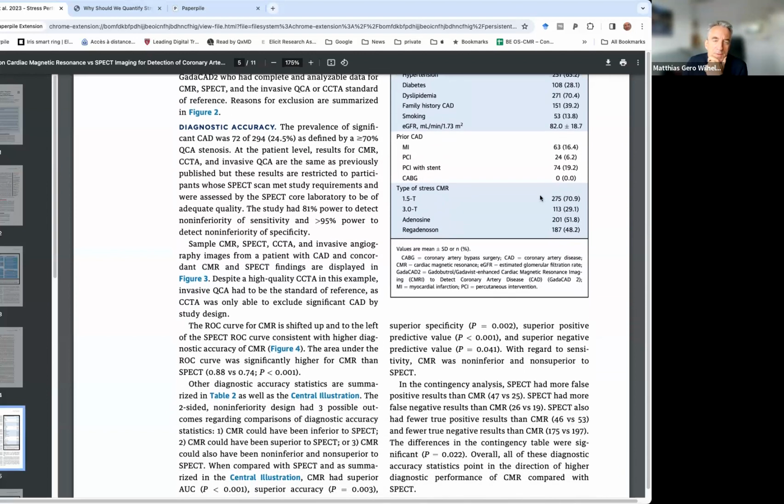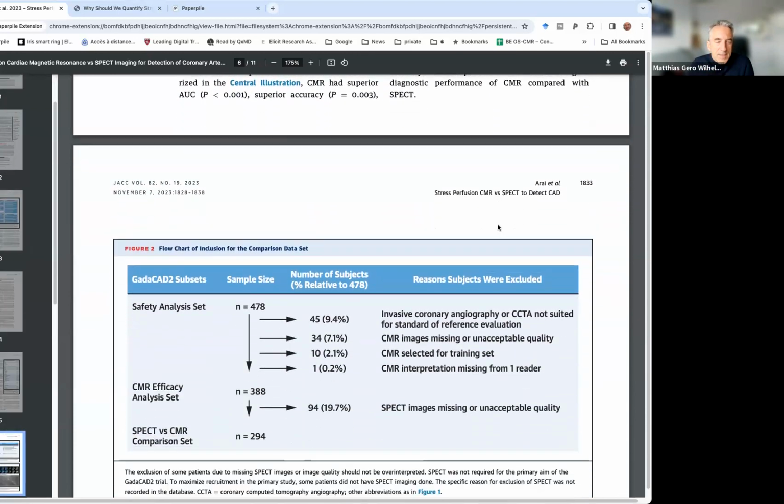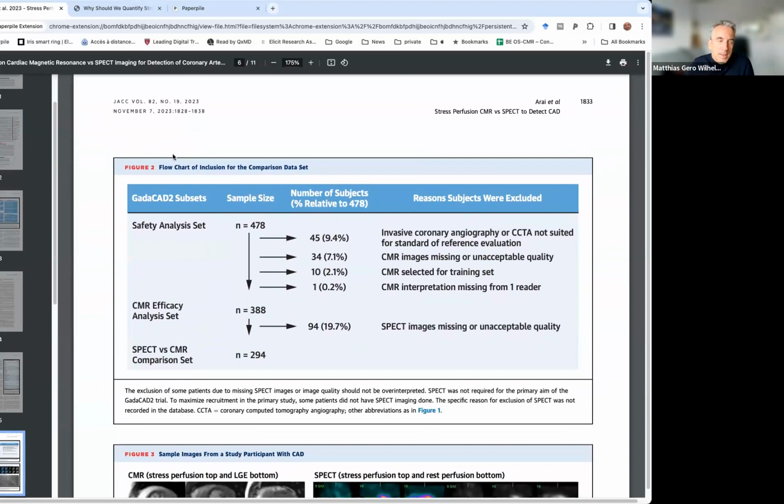So most of the scans were done at 1.5 Tesla, the clinical standard. About 1/3, or a bit less than 1/3, was done using a 3 Tesla machine. A bit more than half, but roughly the same, had adenosine, a little bit less than half had regadenoson. So all relatively standard.